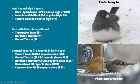We had 670 this year, almost double that of our highest count previous. We've had a lot of American goldfinches. They weren't just in one single place like Queen's Park, but even at people's feeders, like this one in the Mount Royal area.